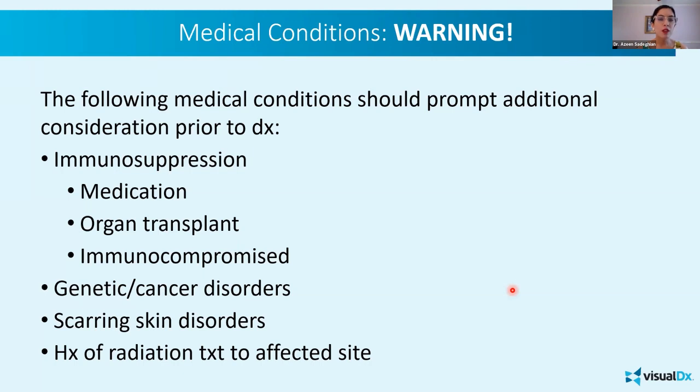Some patients are born with either genetic disorders that predispose them to skin cancer or cancer disorders. And then scarring skin conditions can also increase the risk of skin cancer, especially within the scar site. And then if you have a history of radiation treatment to an affected site.